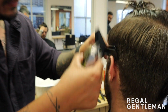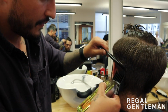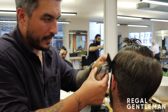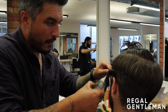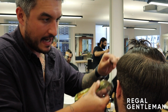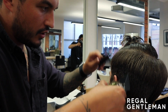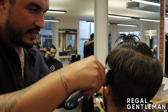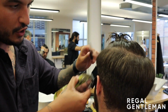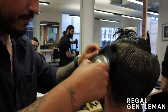Now, the thing with around the ears, especially on a higher guard like a number 4, is that you're going to leave a lot of long bits around the ear, around here, because you can't get the guard in there really. But don't worry about that, because we're going to taper that in using the mini clippers and the comb later. So don't try and get all them hairs. You're going to waste a lot of time. You won't really pick it up with this guard anyway. So just focus when you come to lining or edging the hair out, you should be able to remove all that length by then.